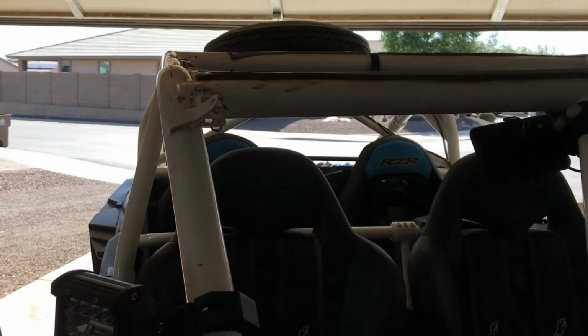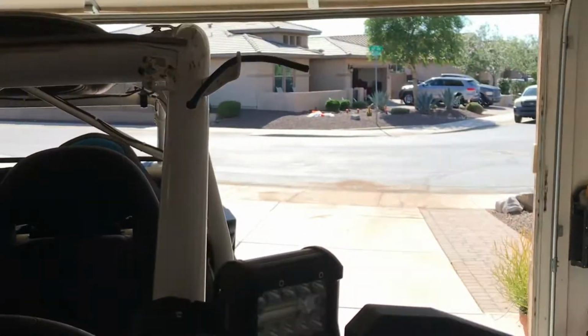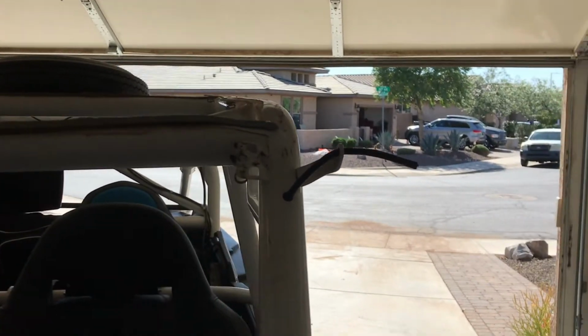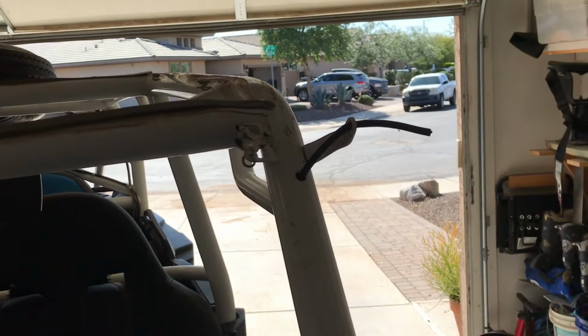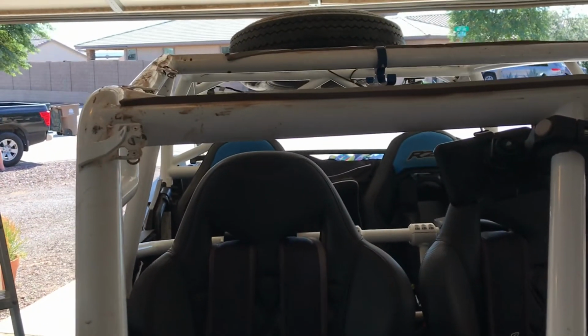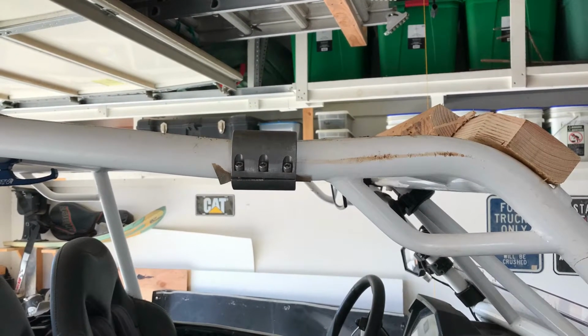Now real quick, I'm going to show you guys how I straightened out my roll cage. This took a lot more effort than I thought it was going to, which is a good thing. That means this roll cage is very tough, and it did take me a while to get this done. Here's a quick video of the view from the front of the RZR, so you can see how much more the passenger side is bent down than the driver's side.